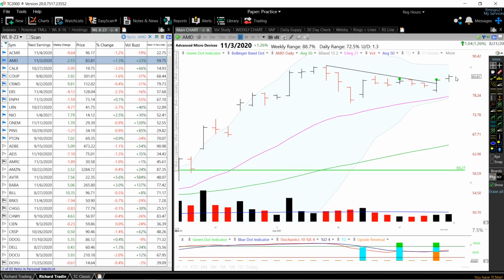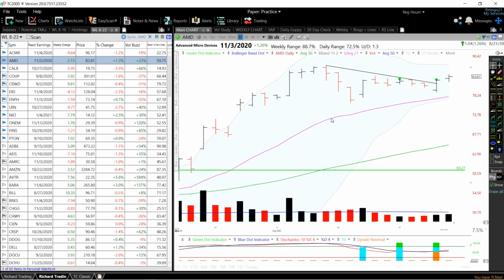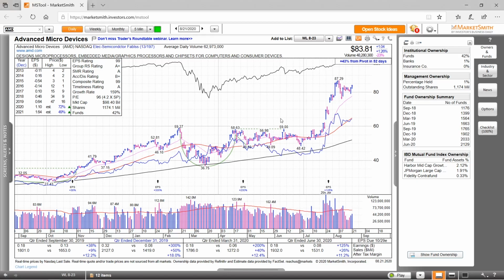But overall, I'm looking for an add-on as it breaks out into new all-time highs above 87.29. So that's AMD, and next up we've got CALX.